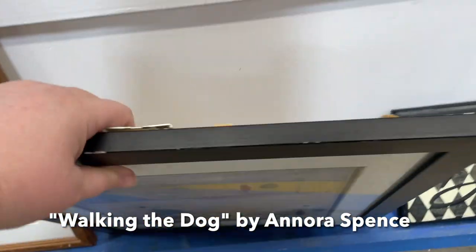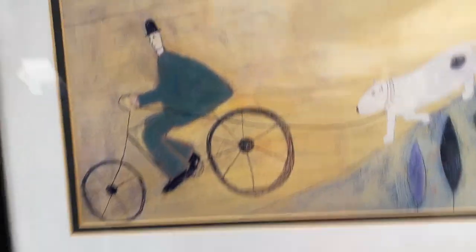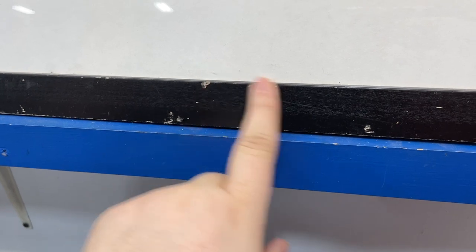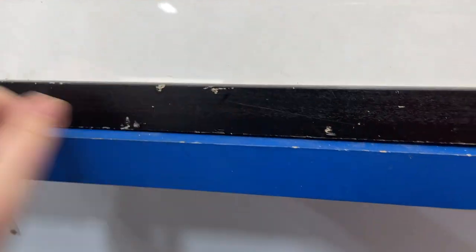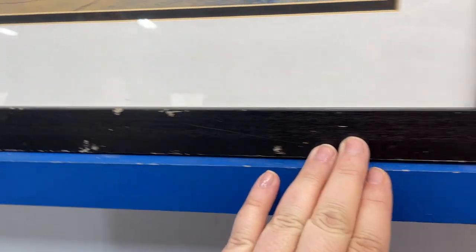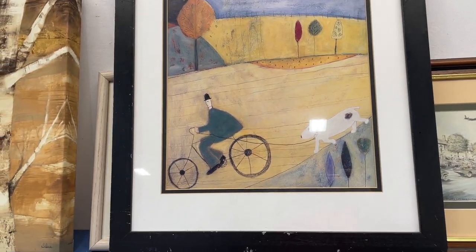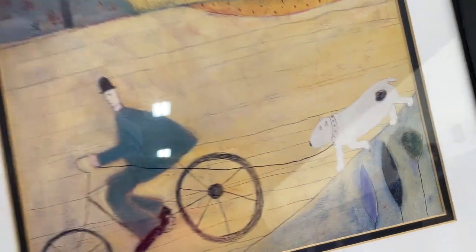Bed Bath & Beyond, it was $40. Look at how cute that is. It's really beat up though. Could just use a fresh coat of black. A little bit of liquid wood. Isn't that adorable though? Look at how fun.